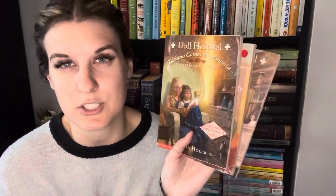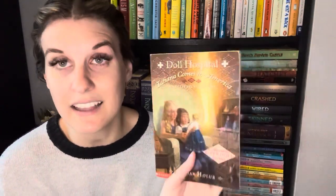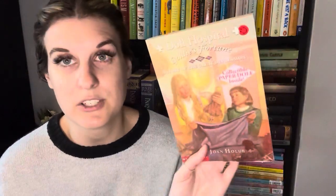Okay, another couple books in a series that I read as a kid is The Doll Hospital. These are about historical fiction retellings of these girls, I think, that live with their grandma, if I remember correctly, and then the stories of the dolls that she has. So I have Tatiana Comes to America, an Ellis Island story, Goldie's Fortune, the story of the Great Depression, and Glory's Freedom, the story of the Underground Railroad, which I think is super cute. And these are all by Joan Holub.